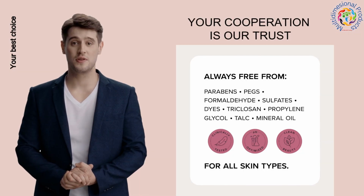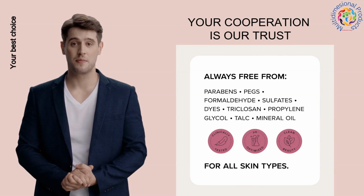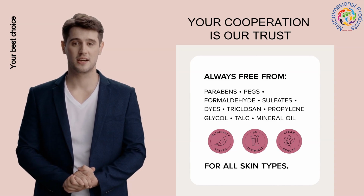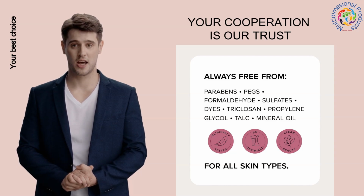Clean, cruelty-free, and vegan. Rest easy knowing that this lotion is free from parabens, drying alcohols, sulfates, and other harmful chemicals. It's also vegan, cruelty-free, and made without animal-derived ingredients. Plus, it's made in a CGMP-compliant facility in the USA.